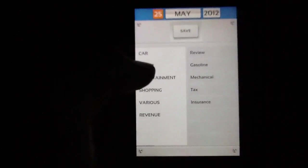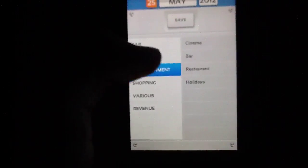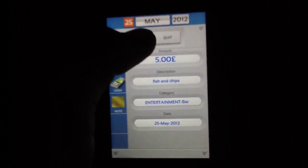I'm going to go ahead and enter amount of, let's just do a $5. And then description, I can say, fish and chips. Sort of expensive, but hey, that's how it is. Alright, and then you can add another category. So I'm going to go in and then do, I believe it's under entertainment and restaurant. Let's go with bar. Let's say I was at the pub. And then you hit save, and then you're good to go. All of this is good to roll with. So you hit save, and then there it is.